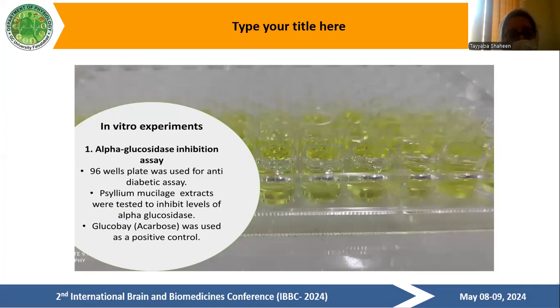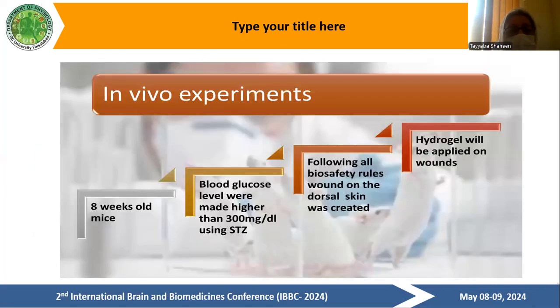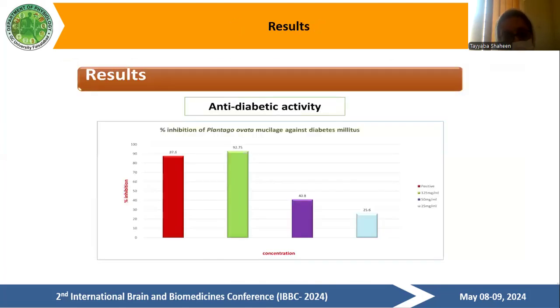In vitro experiments. Alpha-glucosidase inhibition assay was performed, in which 96-well plates were used for the antidiabetic assay. Psyllium mucilage extracts were tested to inhibit levels of alpha-glucosidase. Glucobay was used as a positive control. And in antioxidant activity, DPPH assay was performed to calculate the radical scavenging ability of psyllium mucilage, and gallic acid was used as a standard. For in vivo experiments, 8-week-old mice were taken, and their blood glucose levels were made high using streptozotocin. And following all biosafety rules, wounds on the dorsal skin were created, and hydrogel was applied on the wounds.